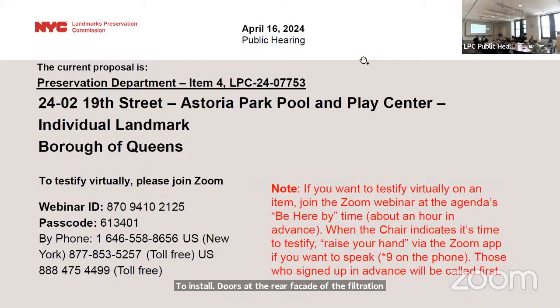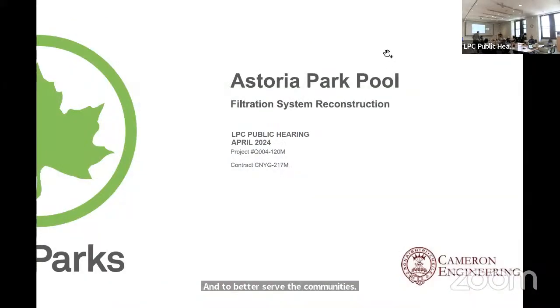You've seen Parks come before the commission a number of times in recent years as we continue to improve and adapt these WPA era pools in order to bring them up to health and building codes and to better serve the communities. Astoria is currently under construction to have its 1930s filtration system replaced. It's wrapping up construction now, and that was approved under another application with LPC.